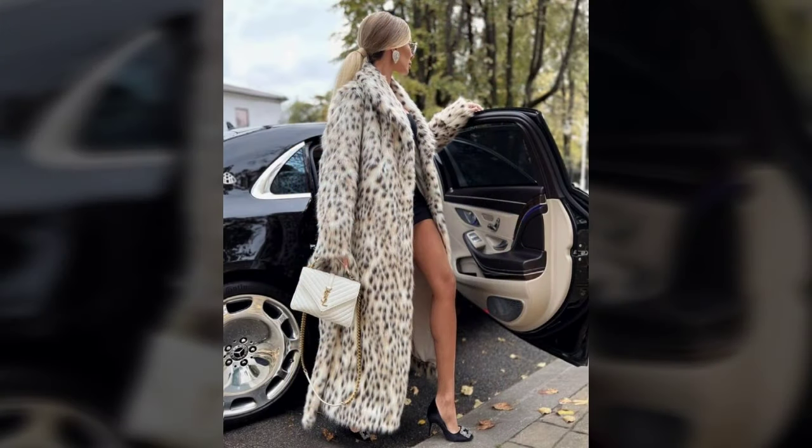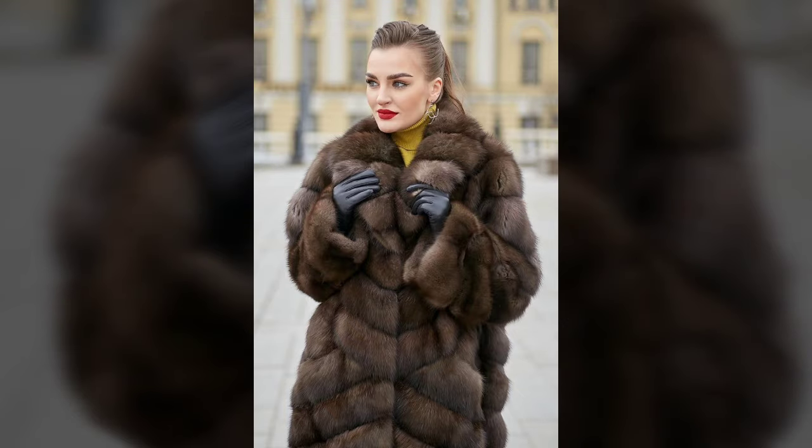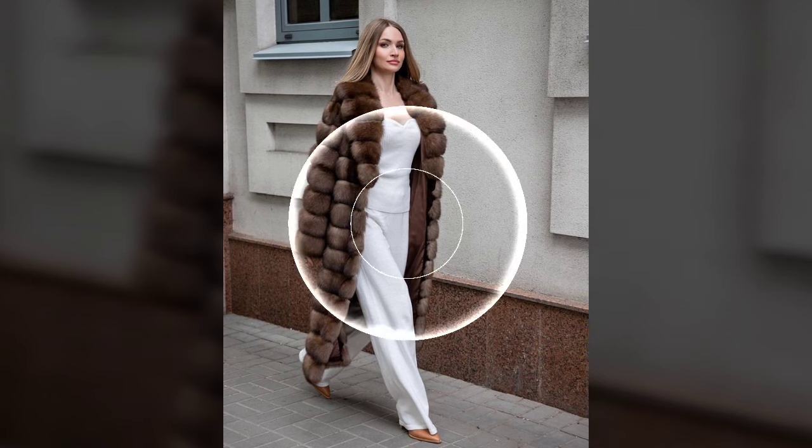Ideas of collar designs. Stylish collection with hood. Beautiful designs of coat. Lining designs, sequence designs, dotted designs.